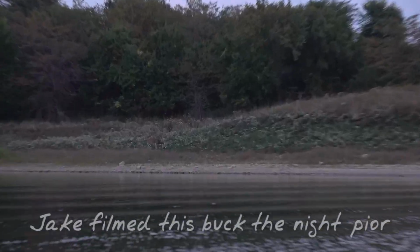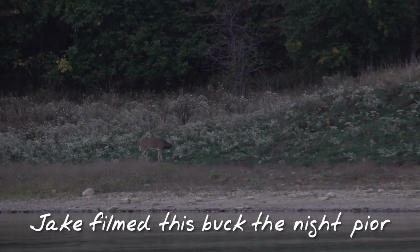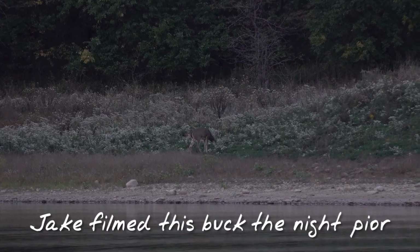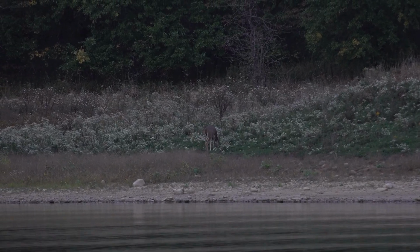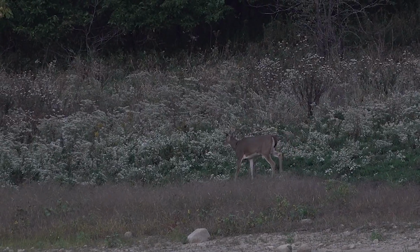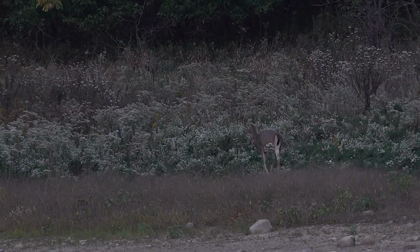So yeah, I think Jake filmed a pretty nice one last night eating duck potato on the edge of the water. Yeah, there's a big buck on the edge of the lake last night. It'll definitely be out here, but I think we're going to walk this, look for sign, and then we might hop in with Jake in his boat and do some scouting from that.